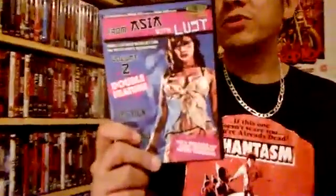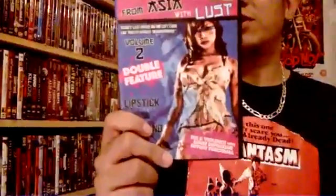Next up is From Asia with Lust. This is Volume 2, starring adult film star Miyuki Yokoyama, who's fucking beautiful to look at. She's in all 4 films in the set. This Volume 2 is a little more serious than Volume 1. Volume 1 was a bit more cheesy, well, very cheesy. Volume 2 was more of a serious tone.